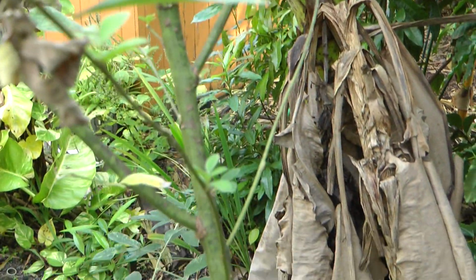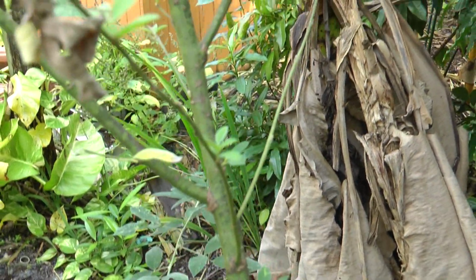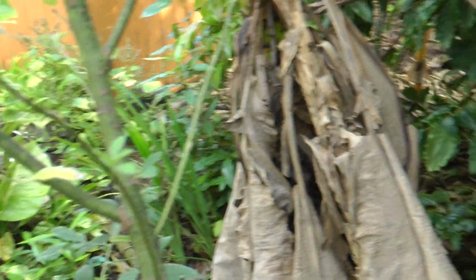And this is getting kind of out of control. I need to really prune this back. Here's another pigeon pea tree. Why I have two, I don't know. They grow huge and they're perennials too.